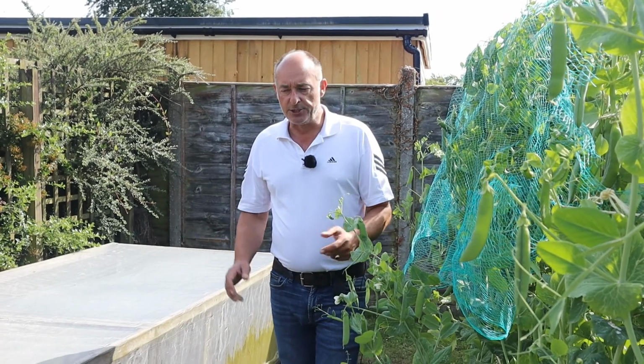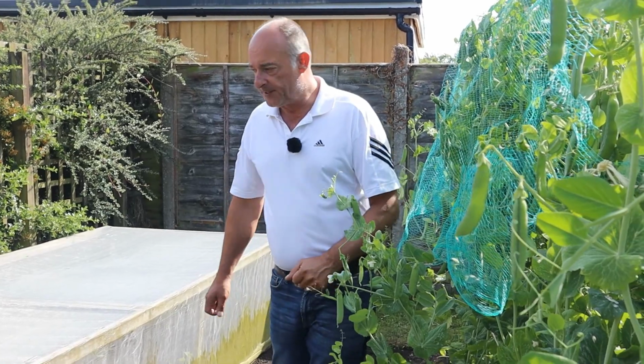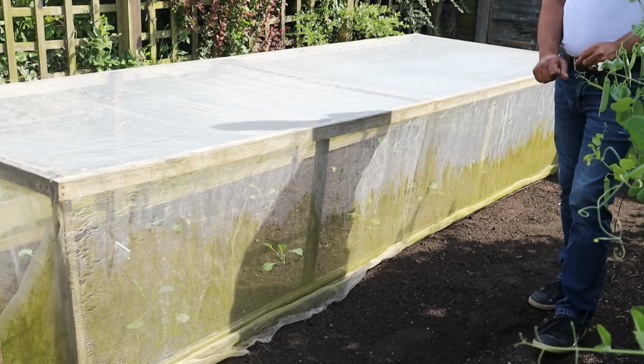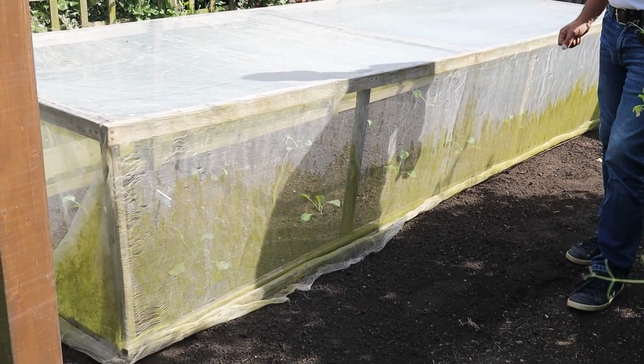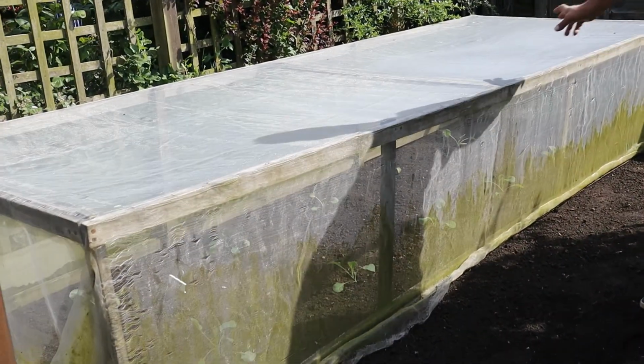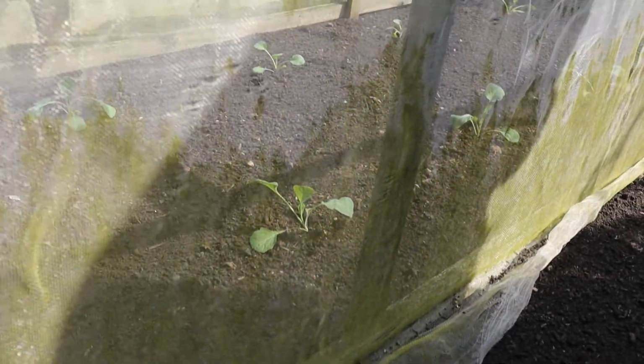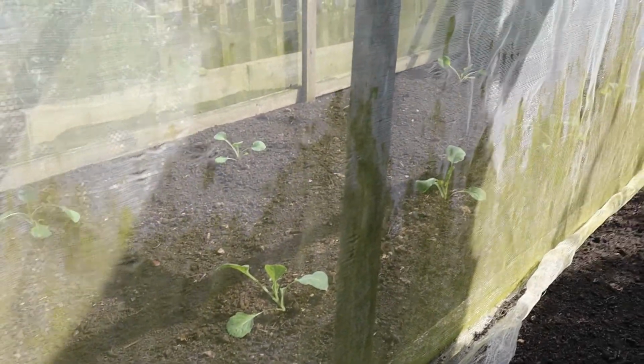Here we are in bed 2, and again in the last video that you watched, you know that we pulled up the broad bean plants. We took the final harvest, and in their place have immediately gone our sprouts. And you can see they've taken really well, not a problem.